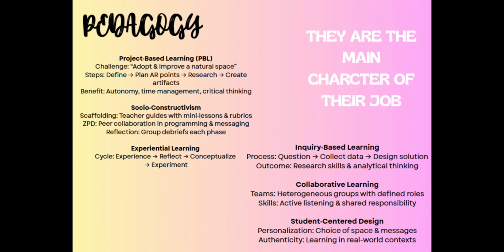Now we are going to move on to explain the pedagogy, how we learn in this project. In this project, students do more than just listen. They think, explore, and create. They are the main character of their job. So let's look at how they learn.